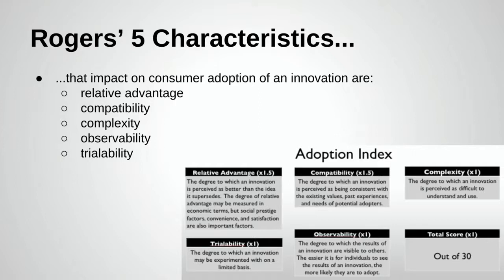So you would give these each a value, a rating, and then out of 30 points, and a product would be rated on all 5, and you would get a score. And the higher that score, the more likely the product is to be successful.